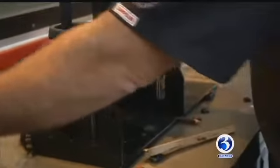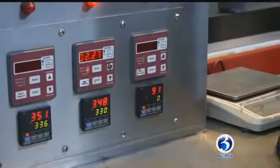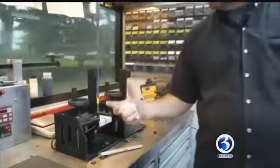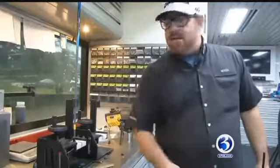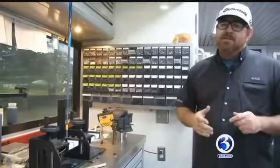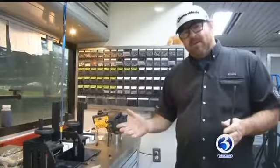TaylorMade uses a special heating element that is just ours. We designed this about 20 years ago. So when this club comes out of here, the epoxy will be 100% cured. So if this club had a grip on it, you can walk right outside and hit it. So when I say I can build you a driver you can hit in 5 minutes, I literally can build you a driver you can hit in 5 minutes.